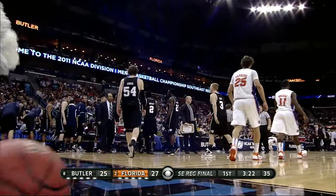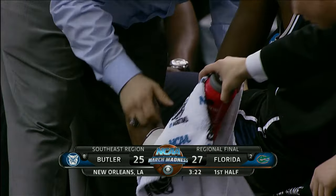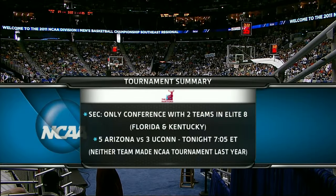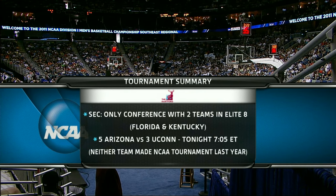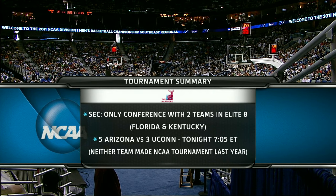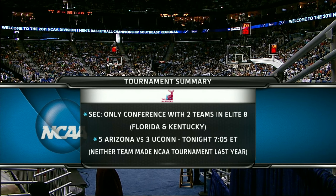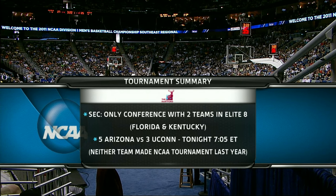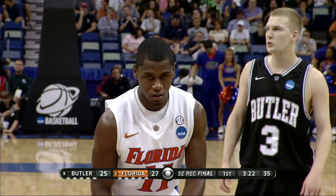3:22 to play in the first half. Gators up 27-25. Mack getting retaped. Hopefully he'll be back soon. Back to New Orleans. Let's take a look at the tournament summary. Well, two SEC teams left. We talked about Kentucky and Brandon Knight. To me, DeAndre Liggins was huge off the bench for Kentucky. And the game following ours, Arizona versus UConn, Derek Williams versus Kemba Walker, who's been on fire over the last two, three weeks. That is the game to watch.